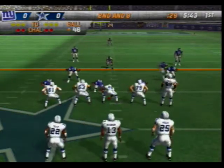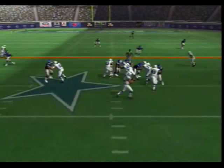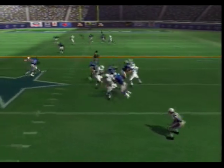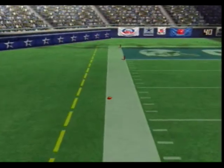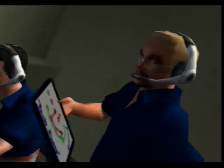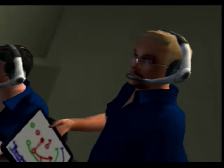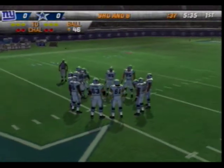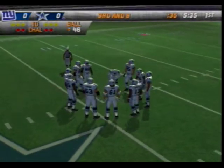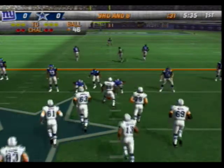Let's go now. Go make a play. New York lines up in a 4-3. Dropping back. Rolling right. Long throw. And he dropped it. He put the ball exactly where you want to put it. The intended receiver on the play. Third and 8. Ball on the 46-yard line.